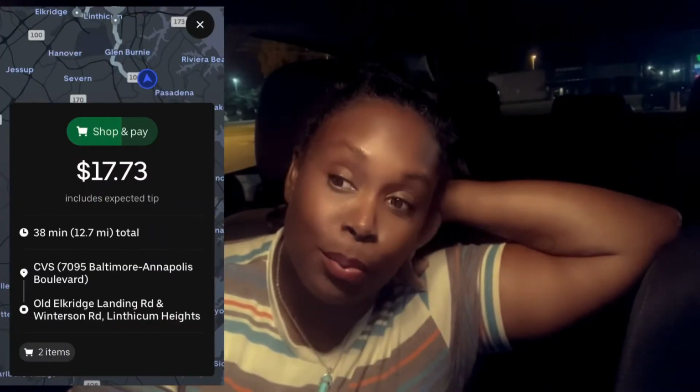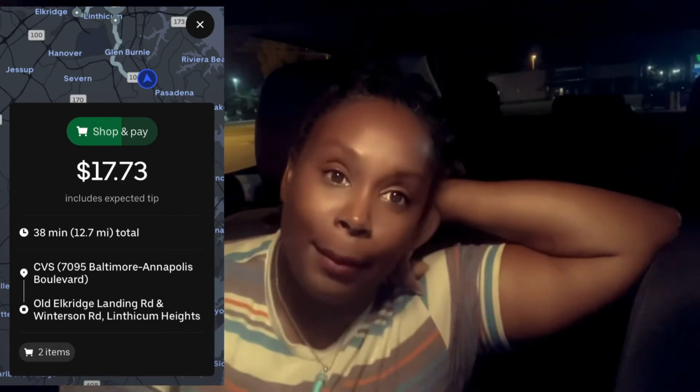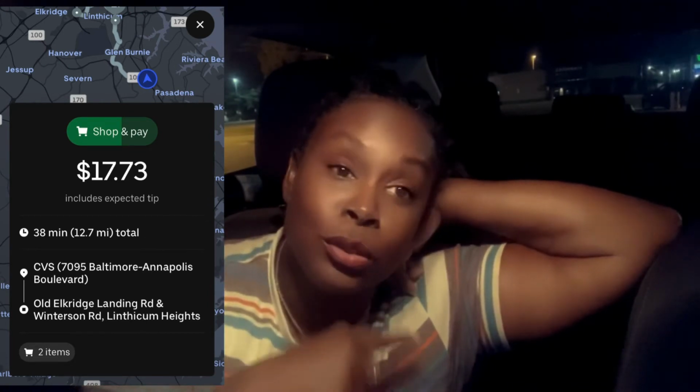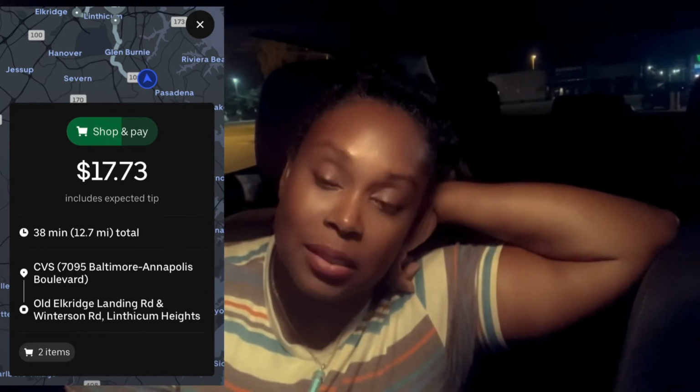But no. Uber Eats just sent me an order for CVS on Baltimore Annapolis Boulevard, which is about 15, maybe 17 minutes away. This is taking me all the way to the hotel by the airport, which is 25 minutes total away from here. $17 and some, no. I don't know why Uber Eats does that. I guess I understand why they do it, because if you want to take the order, it's available. But give me something that's closer to me. Give me something that's right here in this area. And it's not going to the hood, because I'm not going to the hood in the dark. I don't do that.